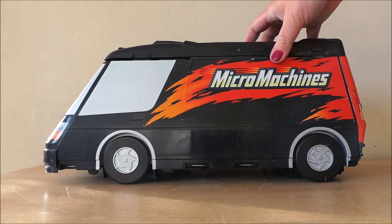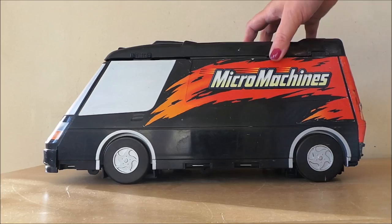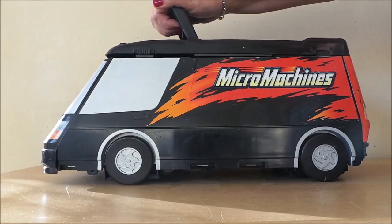So today what we're going to be taking a look at is a fantastic micro machine from around about 1998, something like that. So here it is in all its glory. And it's got a little carrying handle here. Just whiz it around.